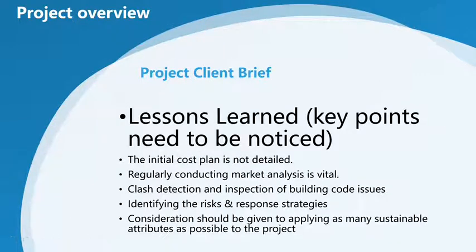And based on our experience, there are certain key points that we want our client to know. The initial cost plan is not detailed. Regularly conducting market analysis is vital. Clash detection and inspection of building code issue is important. Identifying the risks and response strategies is important. Consideration should be given to applying as many sustainable attributes as possible to the project.